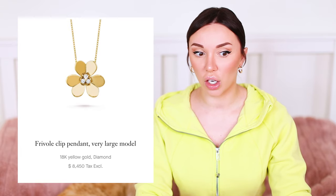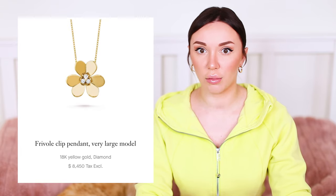So I'm not into Frivol earrings, but I really like the pendant, not the extra large. Extra large looks like costume jewelry to me almost. So I wanted the large, but it was never available. And Alex was like, maybe you should have waited, maybe you should have pre-ordered it. And again, I'm not into that policy whatsoever.